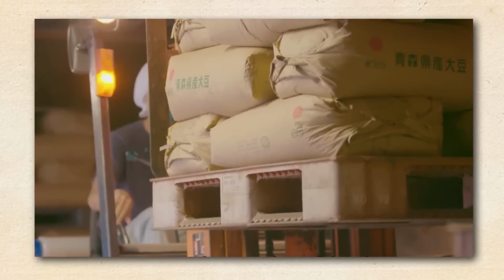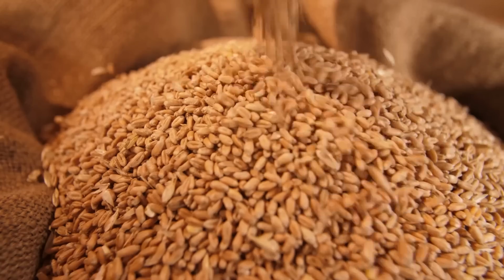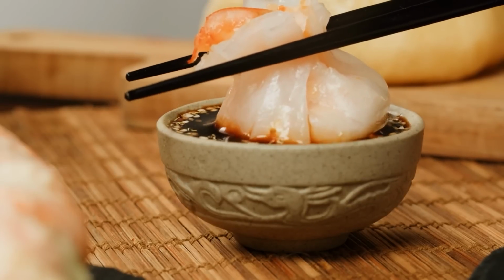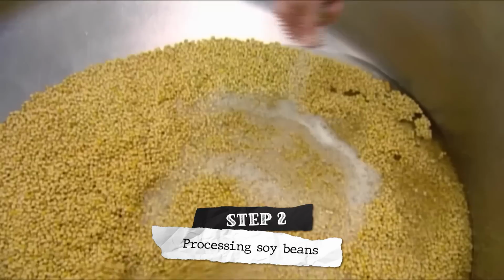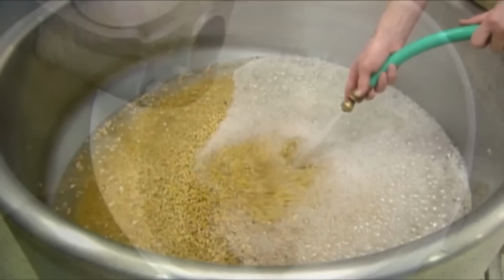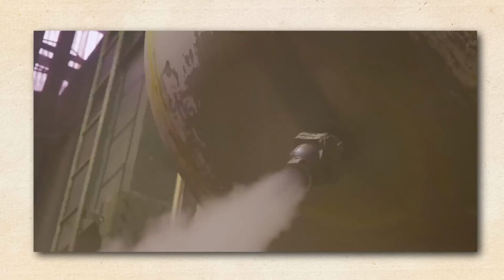Here we are at the factory. The soybeans arrive along with another key ingredient, wheat. Both will play a starring role in creating that rich, savory soy sauce flavor we all love. Step 1 is preparing the soybeans. They're soaked in water to soften them up. This can take several hours, depending on the type of soybeans used. After soaking, the beans are steamed to make them tender and ready for fermentation.